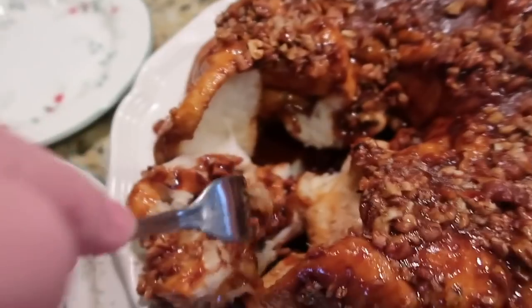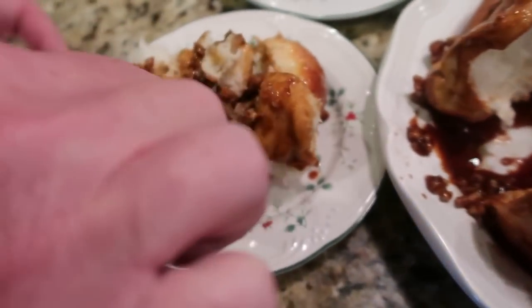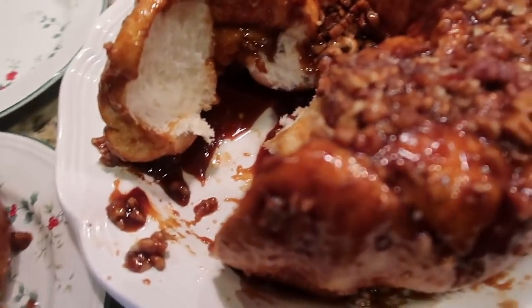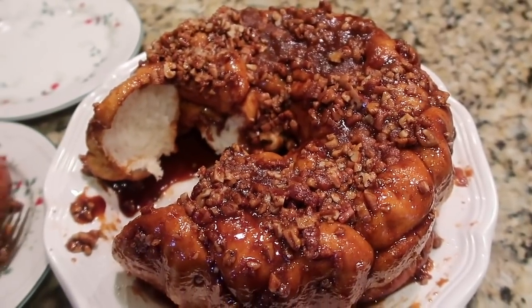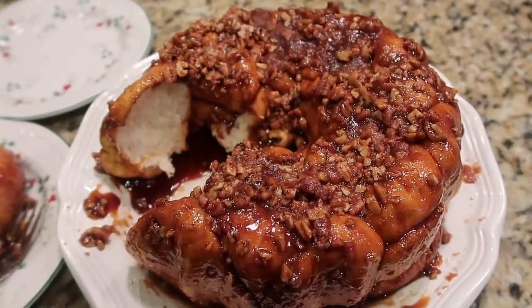Oh, yes. It was pretty till somebody started digging on it. I apparently needed to get you a full-size plate rather than a small plate. Give me a little bit of the gooey toppings. It's smoking. Perfect. Merry Christmas, sweetheart. Merry Christmas. Love you.